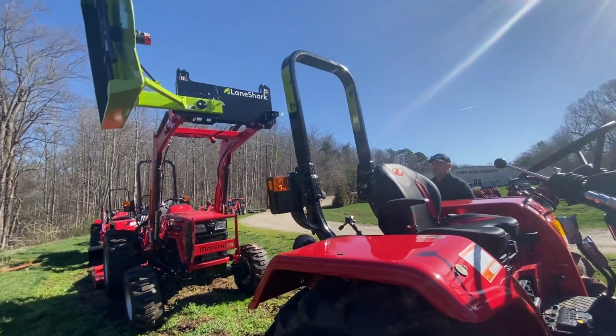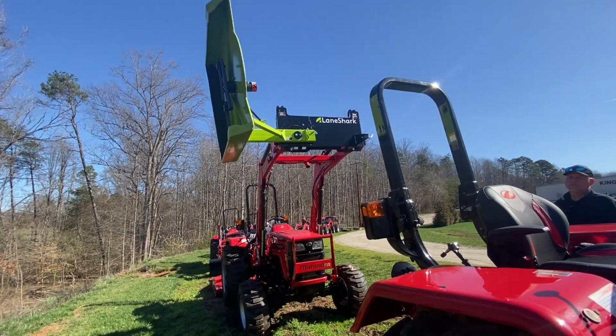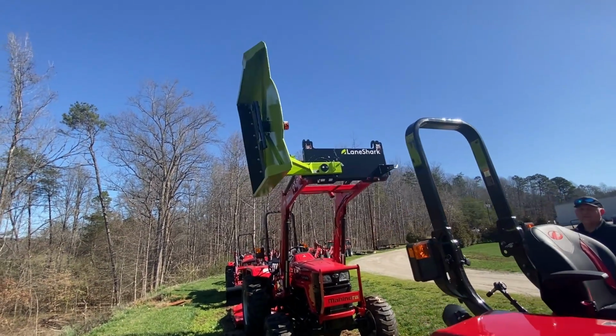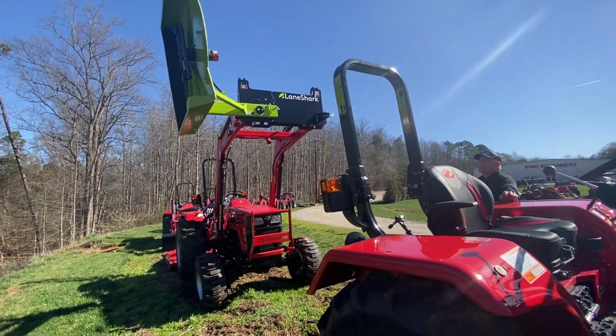I'm looking at this Lane Shark here. So this isn't a sales video. This is to help you pick the right tractor. It just makes my mind think about what that thing is. So it's a front mounted brush cutter that can adjust in many ways.